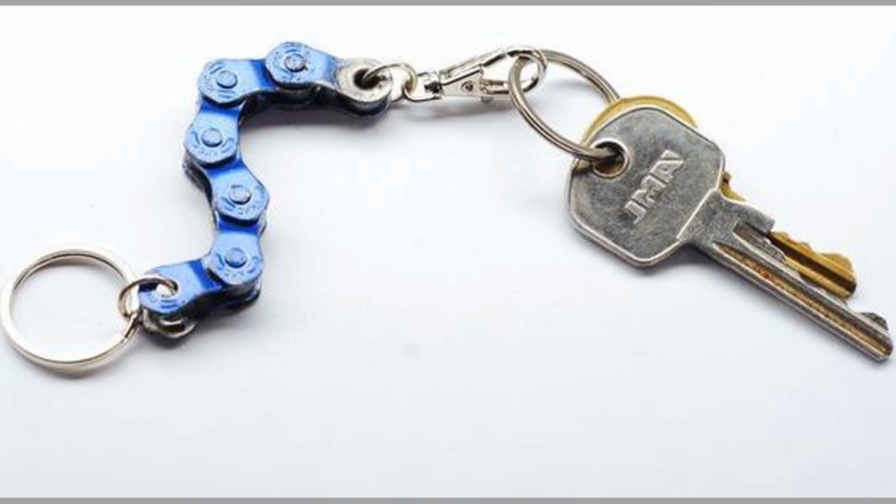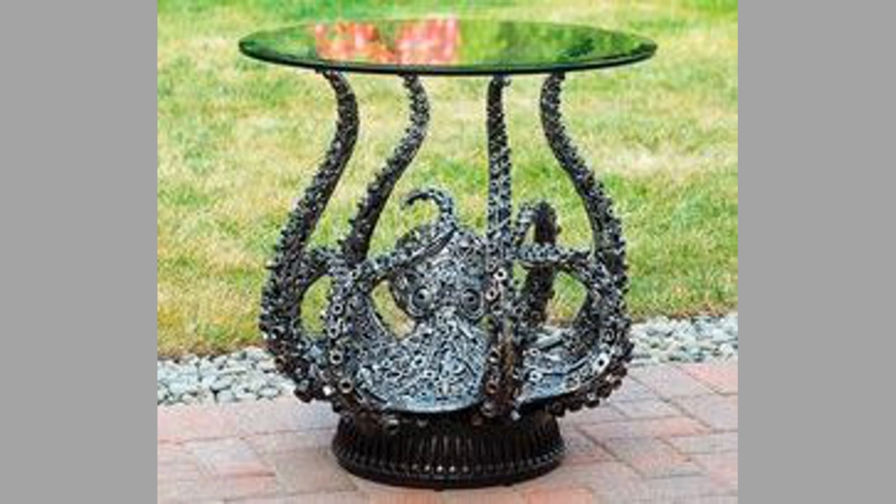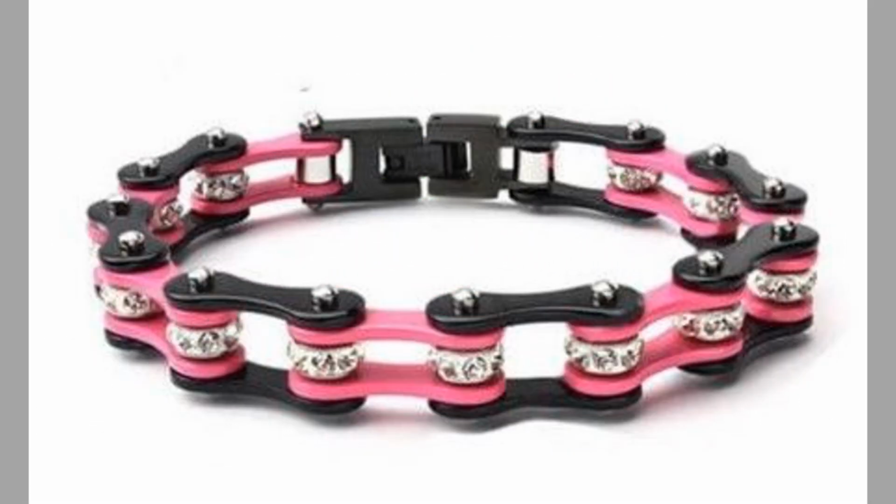As you can see in the video, we have compiled a number of interesting scrap metal furniture and decor ideas using chains for your inspiration. Which one is your favorite and why? Let us know in the comment section.